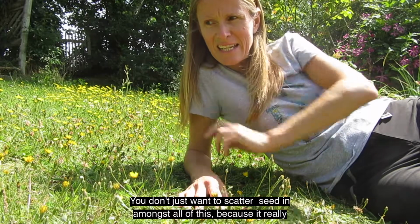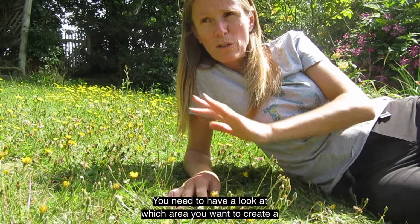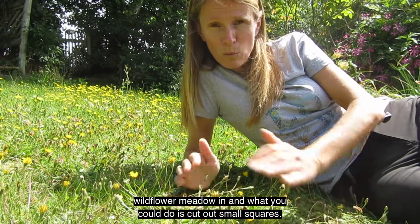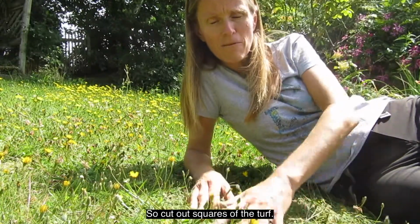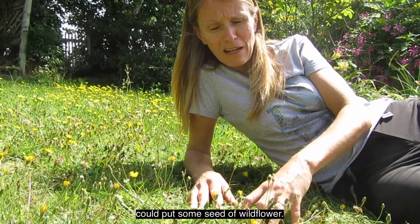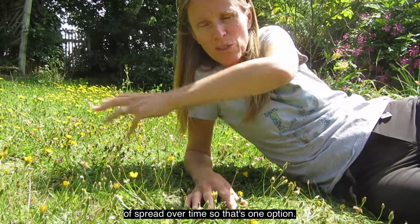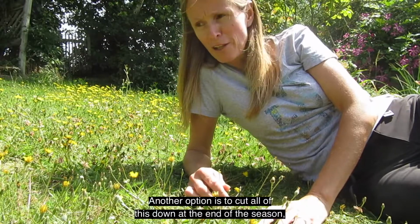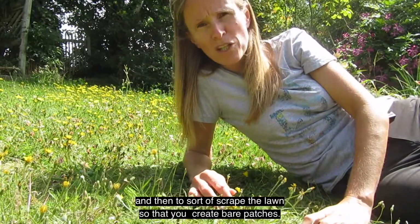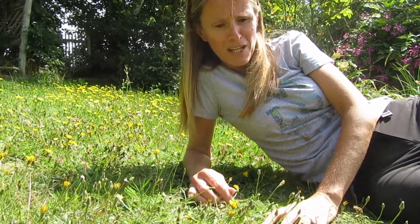You don't just want to scatter seed in amongst all of this, because it really isn't going to stand much of a chance. So what you could do, you need to have a look at which area you want to create a wildflower meadow in, and what you could do is cut out small squares. So cut out squares of the turf, and in those squares you could put plug plants of wildflowers, or you could put some wildflower seed mix in those squares. So then you've just got pockets of it which you hopefully will allow to spread over time. So that's one option. Another option is to cut all of this down at the end of the season, and then to scrape the lawn so that you create bare patches, and in those bare patches you can then sow your wildflower seed in the autumn. So that's the other option really.